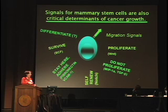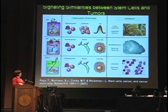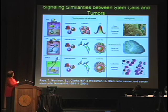All these pathways that we know are involved in regulating stem cells have also been linked to cancer. Here's a nice schematic taken from one of Irving Weissman's papers where they say, here are these proteins. You don't really have to care, except this one's called Sonic Hedgehog. You know, biologists do have a sense of humor. And this one's called Wnt and this one's called Notch.